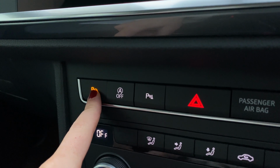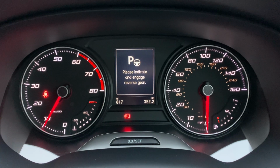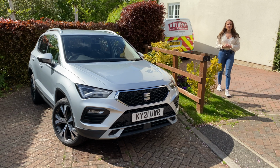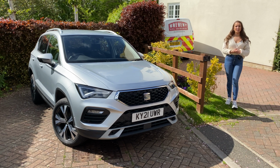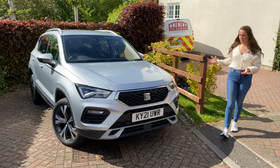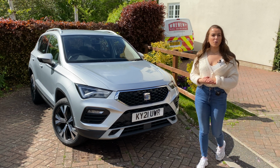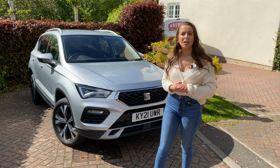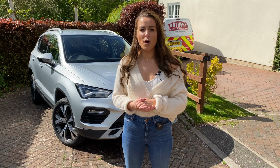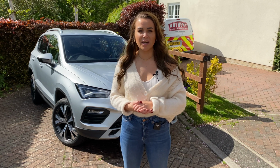But as if parking the Ateca wasn't already easy enough, it also comes with a park assist where the car will park itself. The SEAT Ateca does everything you need a family SUV to do, and it looks great whilst doing it. This SE technology trim offers really good value for money, but if you wanted some sporty styling you could go for the FR, and if you needed more power then you could opt for the 1.5 or the 2 litre petrol. But realistically, this SE technology does everything you need it to do, and that 1 litre engine is brilliant as long as you're just nipping around town and not tackling too tricky terrain.